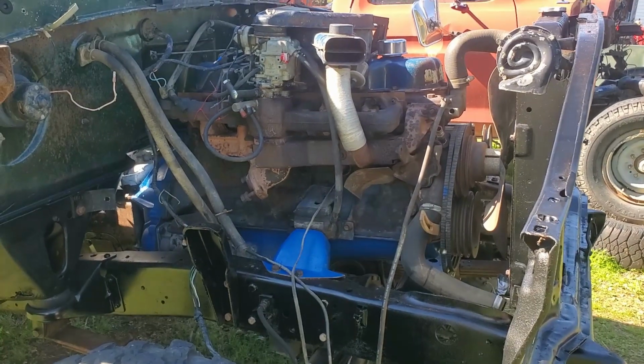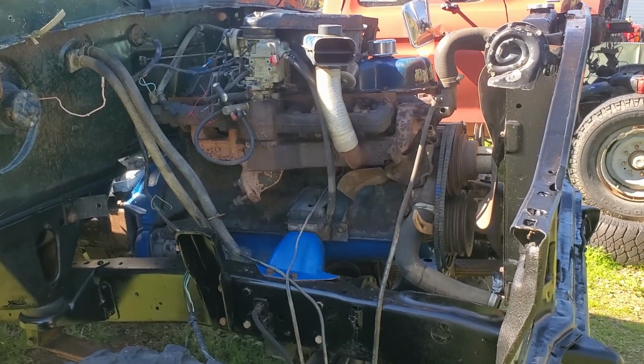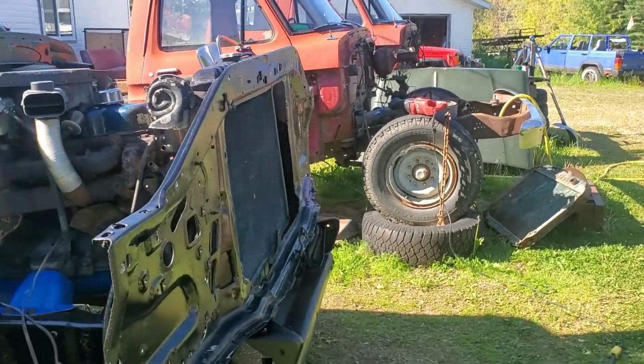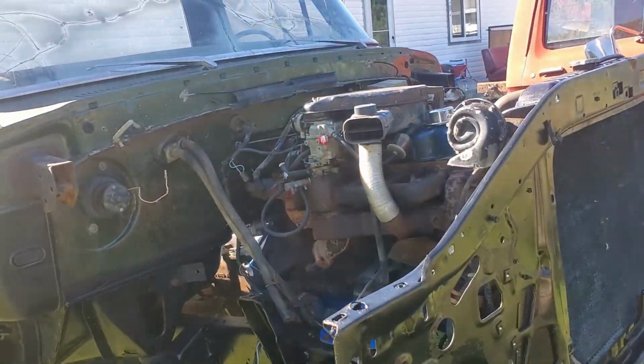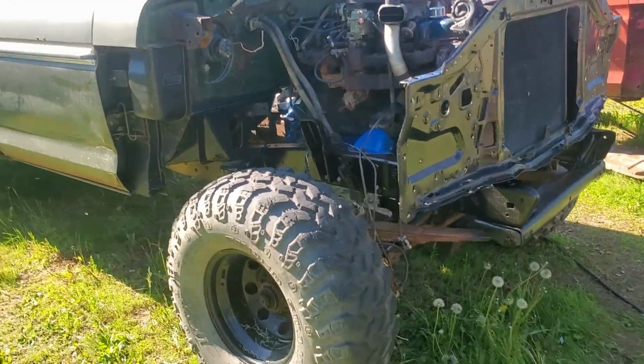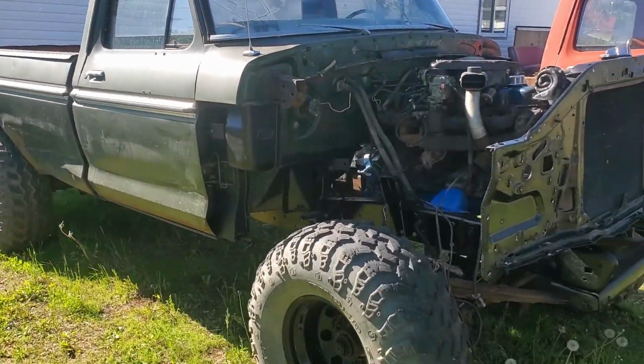This motor ran really good. Just wasn't quite enough power for the crew cab. I had a big steel flat deck on there and crew cab, bunch of weight. It should work better in this truck. A little bit less weight.